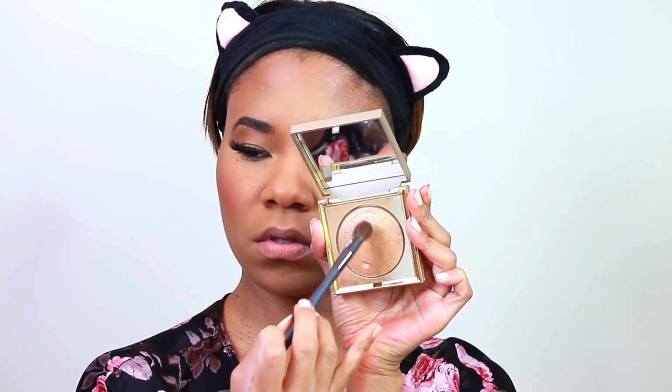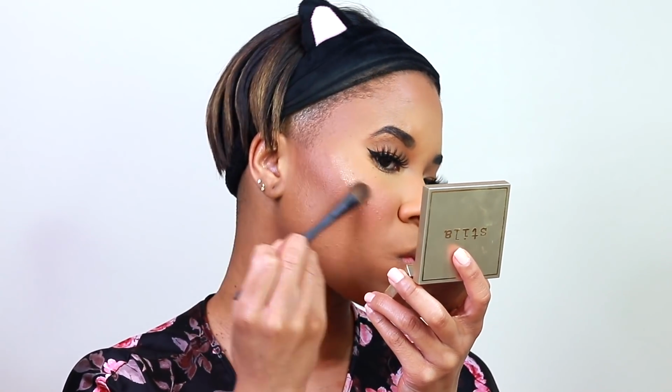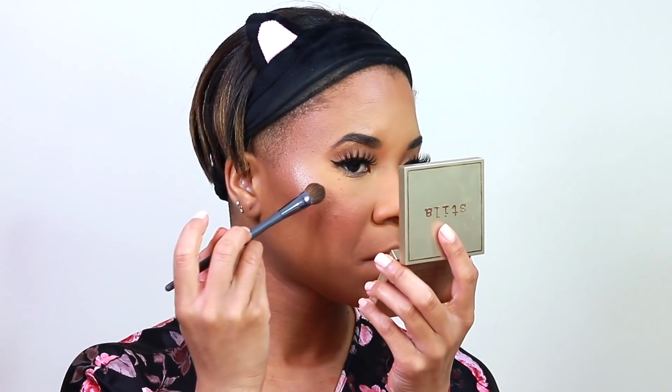For highlight today, I'm going to use Stila. This is their Putty highlighter in the shade Brilliance. So it's a nice champagne-y gold. And I love how it just serves up a glow from within. You can build it to give you like a beaming highlight.